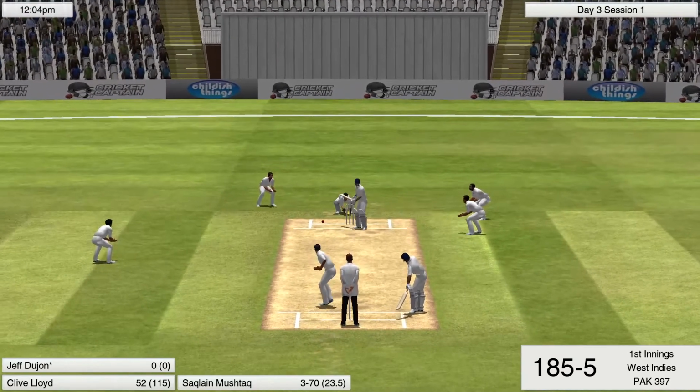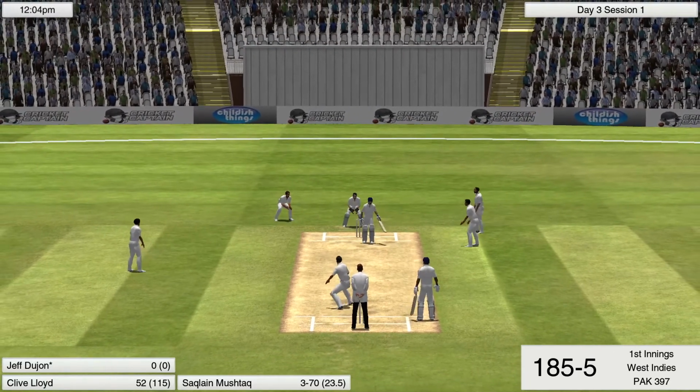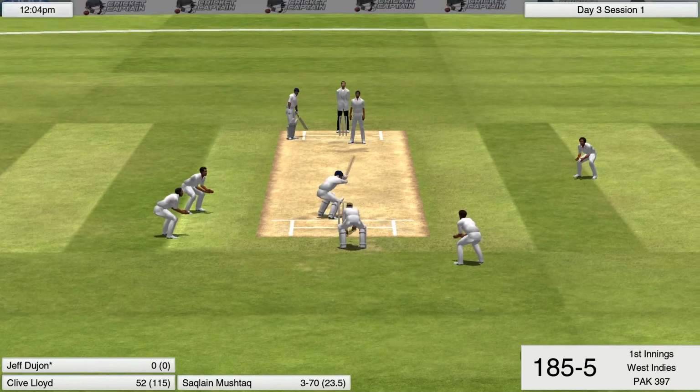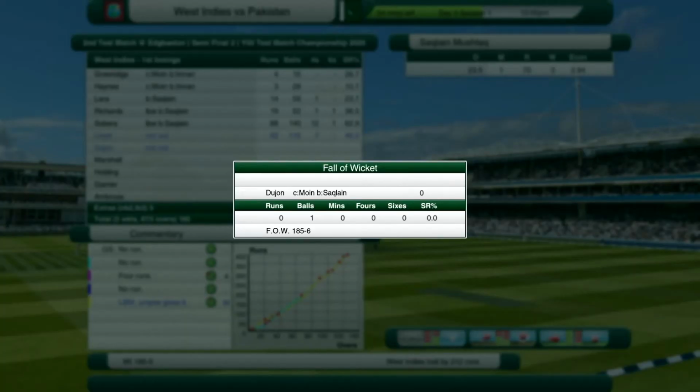Jeff Dujon, the new batsman for the West Indies. Oh, there's lots of spin there. There's an appeal. Was there an edge? The umpire says yes. 2 wickets in 2 balls for Saqlain Mushtaq. That was too close to cut. Jeff Dujon is out. Caught Moen bowled Saqlain for a first ball duck. And the West Indies are 185 for 6.